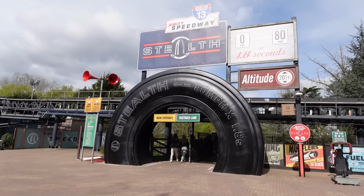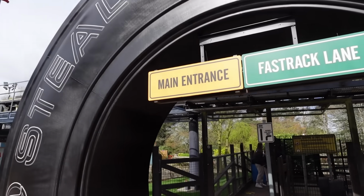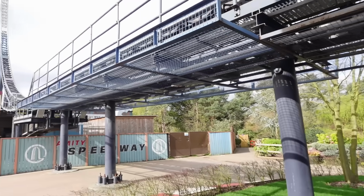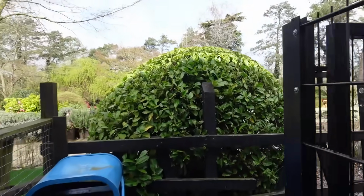Oh, he's just come round the corner and Stealth has literally just reopened. 10-minute wait just here. And yeah, it did roll back this morning. Of course, perfectly safe, it's designed to do that. But we've always wanted one since 2006. I'll be wanting to roll back in here, so yeah, we'll head in. And you never know. But yeah, it's good to get back on here.